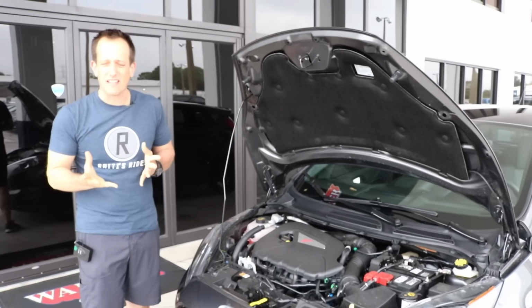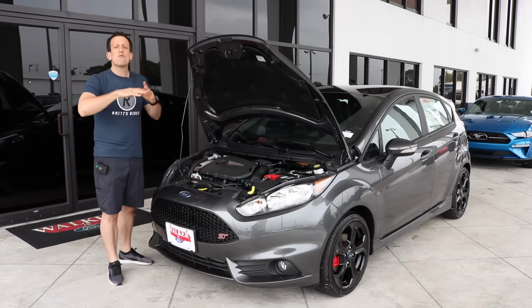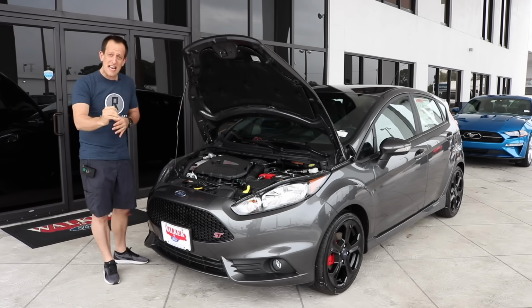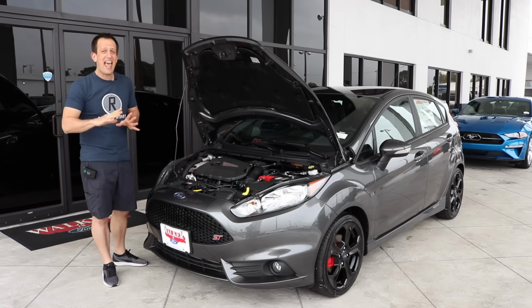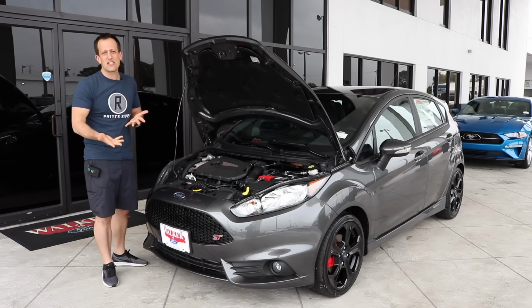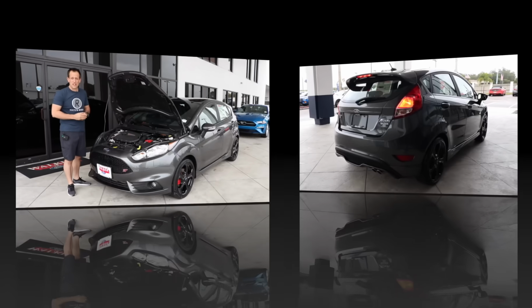It's very unassuming. The way that the engineers have developed the front suspension really allows this car to handle, and many have said that this outhandles a Focus ST any day of the week. Only difference is going to be that power. Speaking of power, let's go ahead and start up this EcoBoost engine.